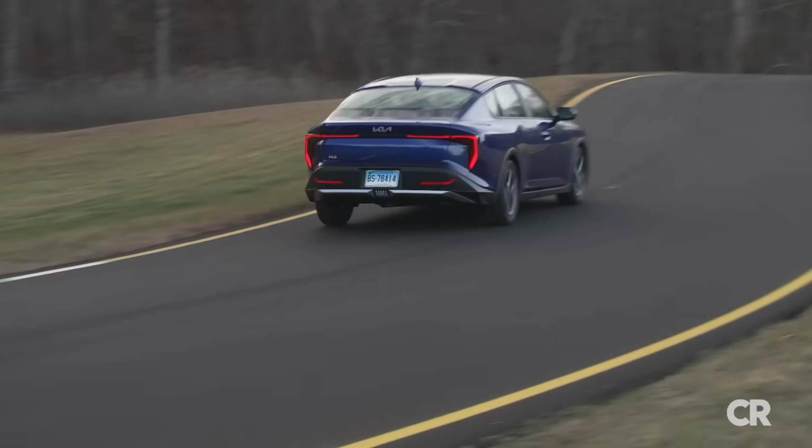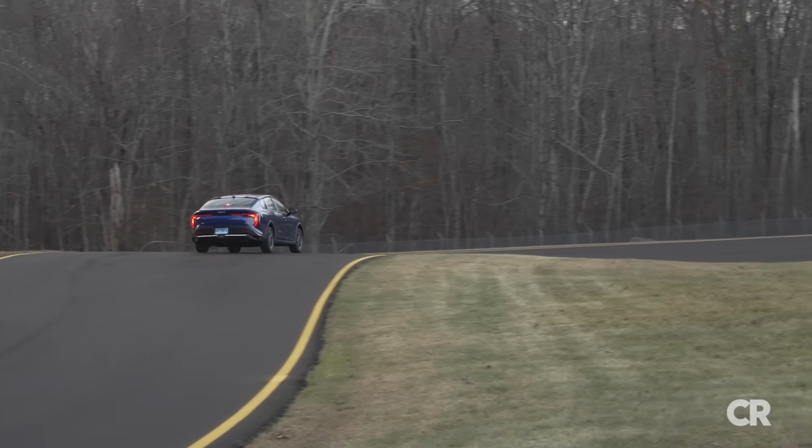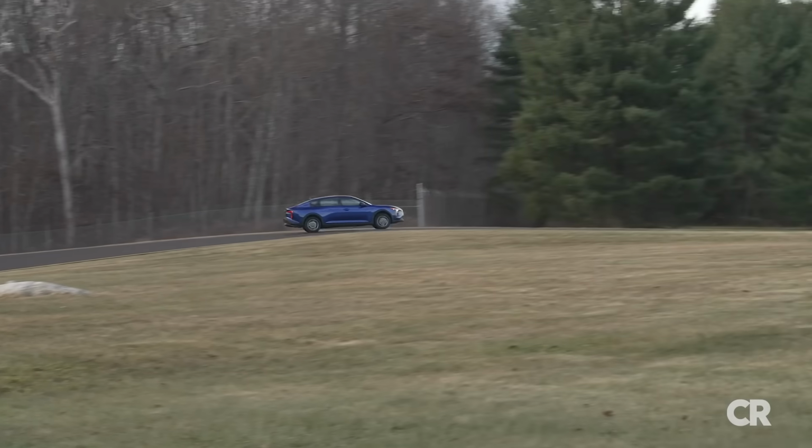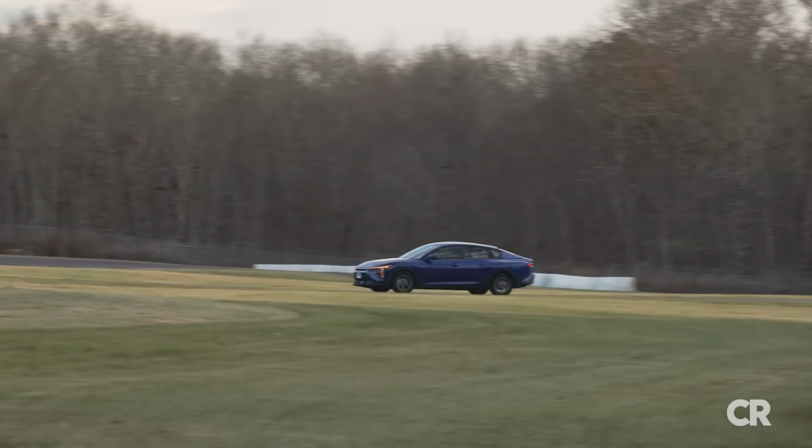The K4 is a pretty good handling car too, and some of that comes from the fact that it's a lightweight car, which generally lends itself to good handling, but beyond that, it turns in pretty well.